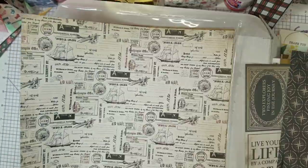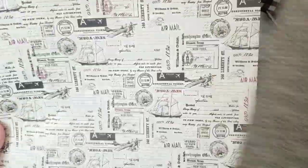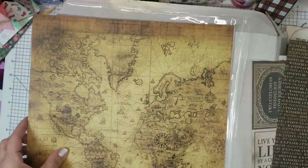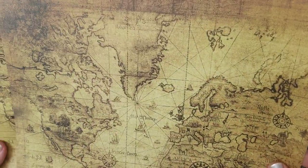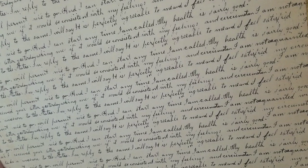Very pretty. Great one for any kind of traveling. Like it a lot. Very vintage. And yes, this is definitely a good mail, you know, kind of paper. That's just gorgeous. Look at that. Oh my gosh.